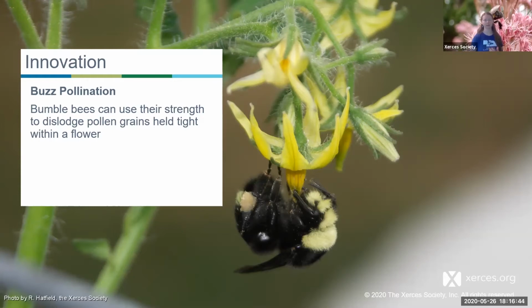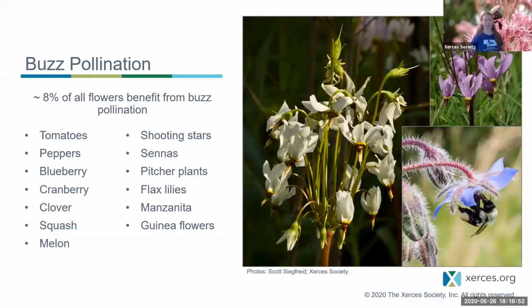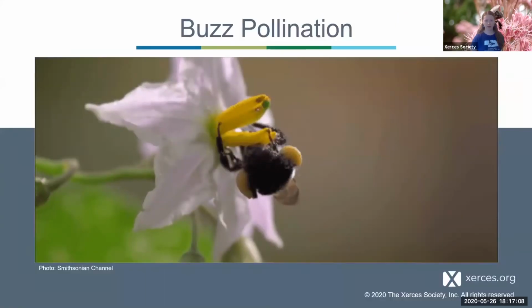So the bumblebee has to vibrate her muscles so vigorously that it dislodges the pollen grains and they fall onto her body. And so about 8% of all flowers can benefit from buzz pollination. This could include some of our crops like tomatoes and peppers, but also some of the native plants like manzanitas or pitcher plants. And so here's an actual GIF of a bumblebee carrying out buzz pollination. So you can see she's gripping onto the stamen there, and the powder that's coming out of that yellow tube are small little pollen grains that she's going to collect.